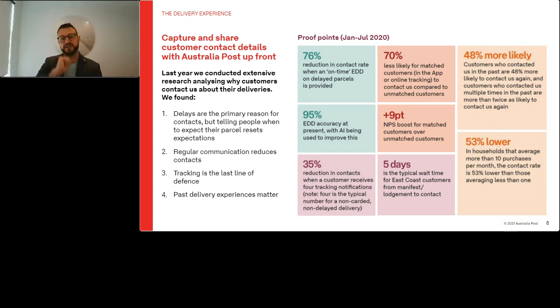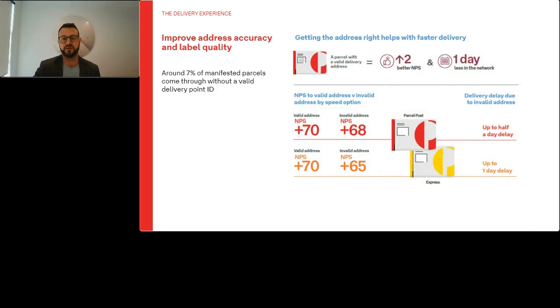But we digress. Providing visibility on those deliveries does matter, and it matters especially if you're new to online shopping. So sharing customer contact details means that we can provide your customers with visibility of their deliveries.